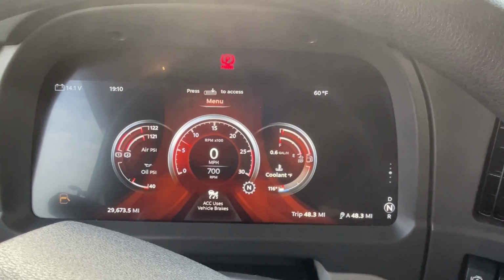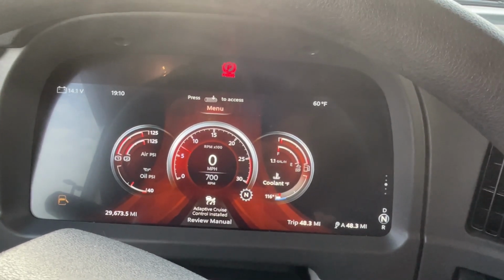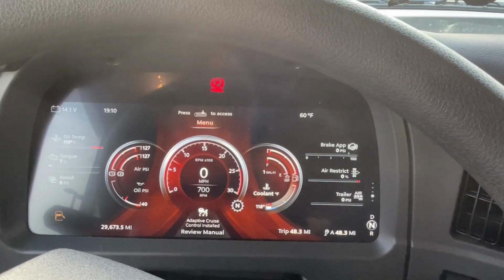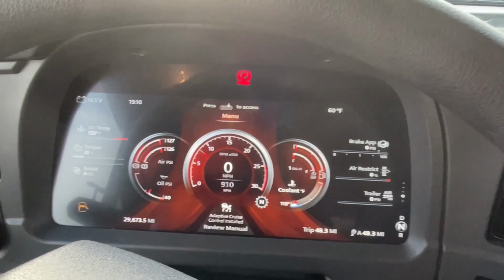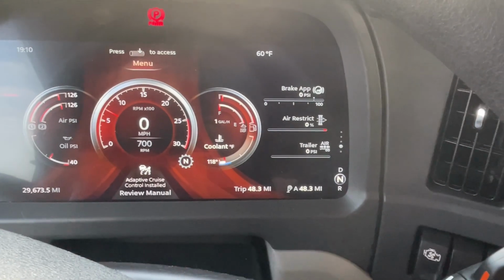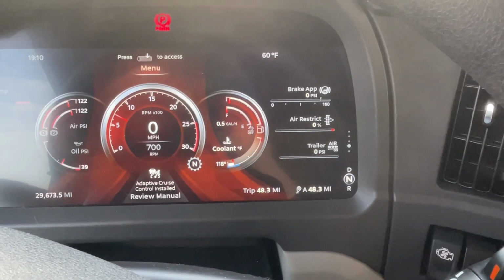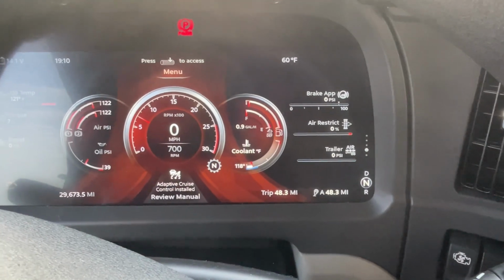And you can add more. That would show my air pressure, my oil pressure, my speed and tachometer, my fuel and coolant. Then we can add on additional information: oil temperature, the torque, see, it goes up over there, the boost, brake application. The air restriction has to do with the DPF filter. As soot clogs it up, it'll restrict more air. And of course I don't have a trailer load right now, so that's not going to show anything.